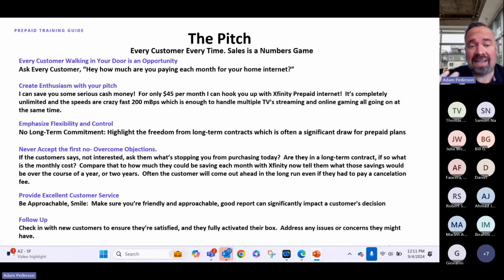Also, you want to give that excellent customer service. Be approachable. Smile. A smile's free. And you never know what a difference a smile can make in somebody's day. Honestly, people could be having a horrible day. Someone comes in, you give them a nice warm smile, you'll see them kind of react to you. A lot of times you get a smile back.